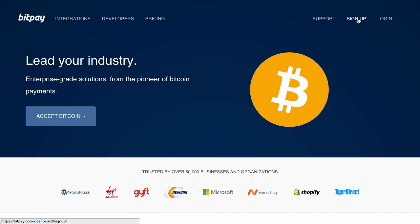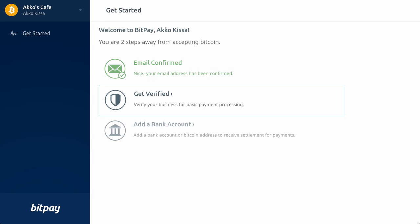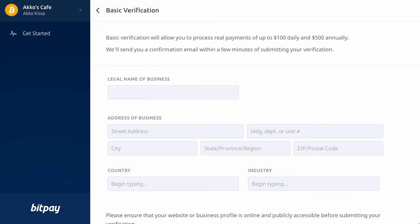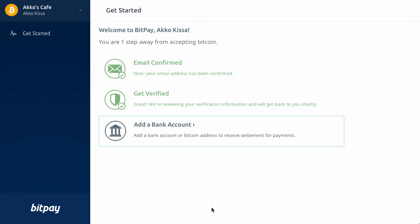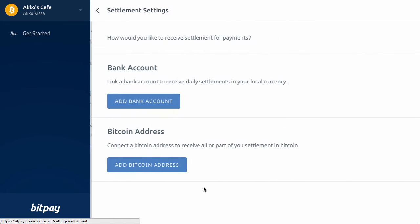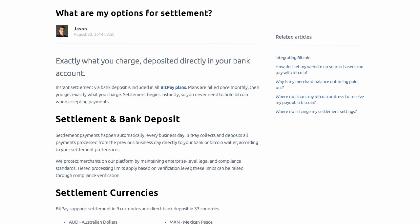To sign up with BitPay, you only need a few things. First, you'll need to provide your name, business name, and email address. Once you verify your email address, you enter some more business information. This is information like your business address and contact information. Once you take a minute to fill out the form, it's an automated application process, and I only had to wait a few moments to receive a confirmation email that I was set up. The last thing I needed to do was to set up an account with which to receive funds. You can use a bank account, Bitcoin address, or both. Unless you're familiar with the tax implications of Bitcoin, I suggest receiving all funds in local fiat currency.